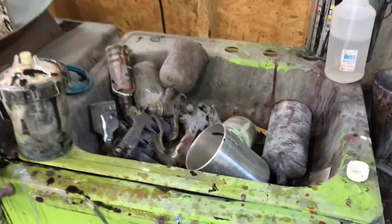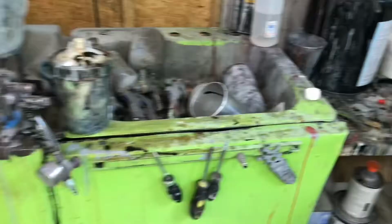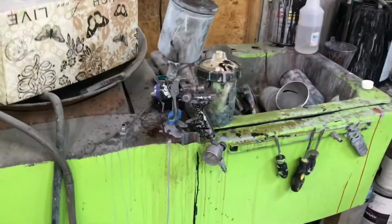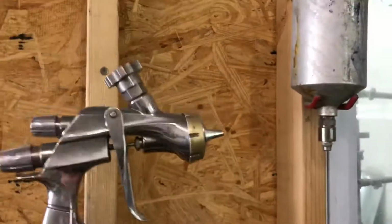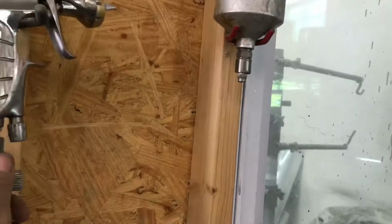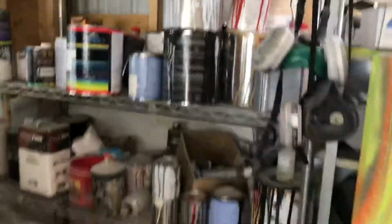There's a bunch of my old guns. If I need to, I'll steal parts off of. Those are cheap throwaway guns for furniture type stuff. My soda jet. I typically use the PPS cups. I only got one left though. I gotta get some more.